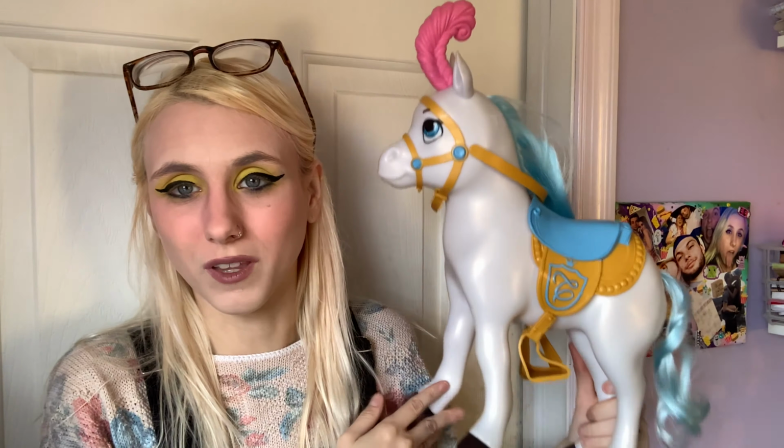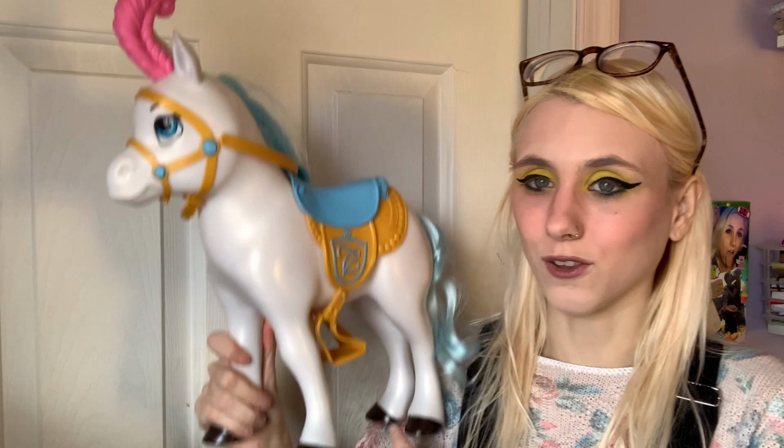So let's get started. This is the only item out of everything I'm showing you that I kept for myself. It is a Cinderella horse, and the reason why I'm keeping it is because I have a beautiful Cinderella doll, and I just feel like they would go really great together, the pair.